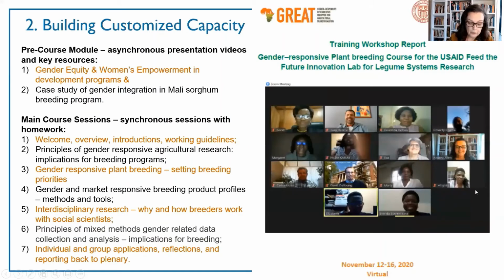We have been very fortunate to engage the Program for Gender-Responsive Researchers equipped for agricultural transformation, known simply by its acronym GREAT, a collaboration between Cornell and Makerere universities. Funded by the Bill and Melinda Gates Foundation, GREAT team experience includes working with researchers at multiple CG research centers, national agricultural research organizations, nonprofits, and others.